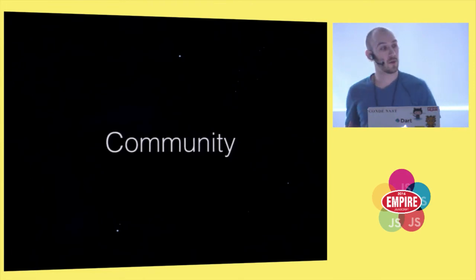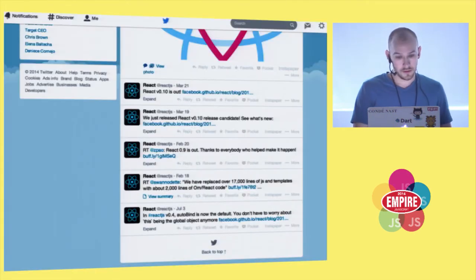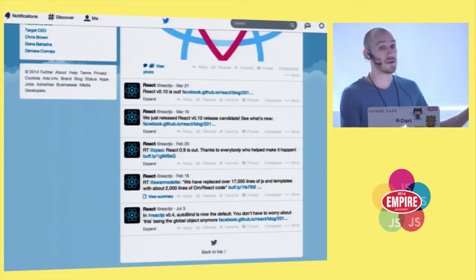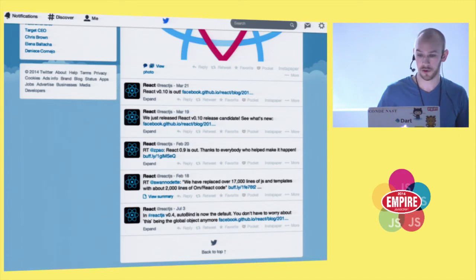Next, we're going to talk about supporting the community around your module. A great way to do this is to have a Twitter account for your module, maybe. And you can just tweet, here are some changes that came up, if you're a big Twitter user.